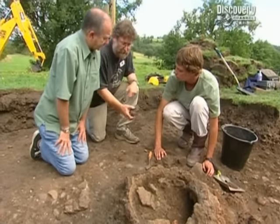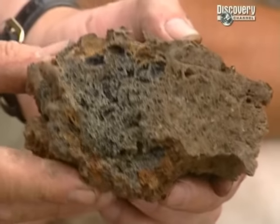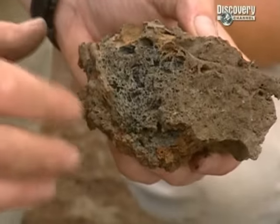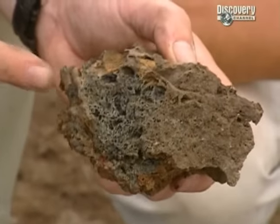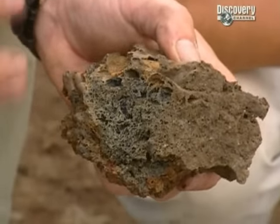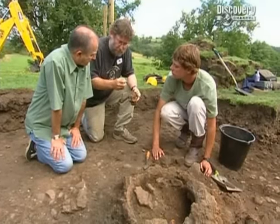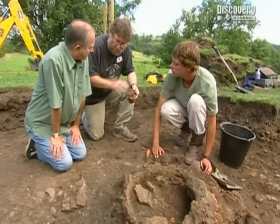And the type of slag that's coming out is this very, which I call crunchy bar or aero-like slag. And what it tells us is that the slag coming out is very, very hot, because the bubbles in it are actually trapped air that get trapped while the slag is very hot. And as it cools, the air's released and forms these bubbles.